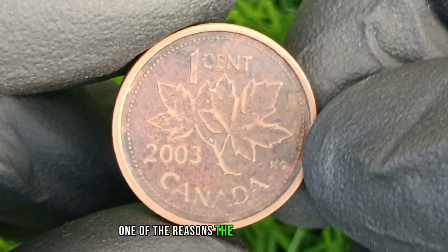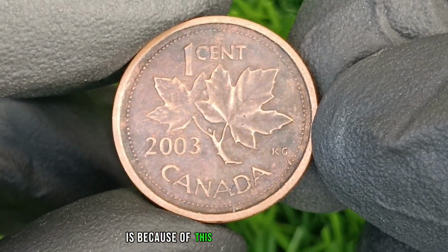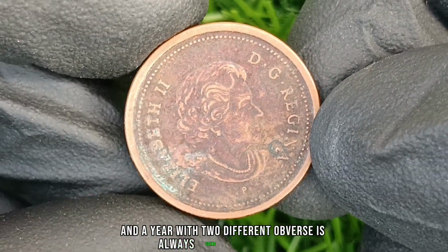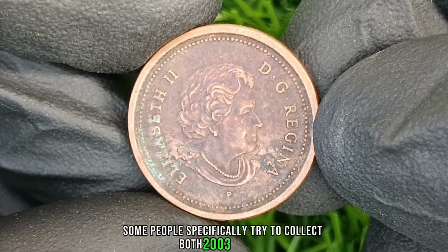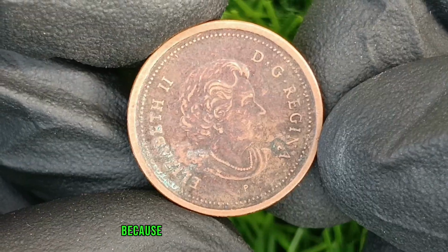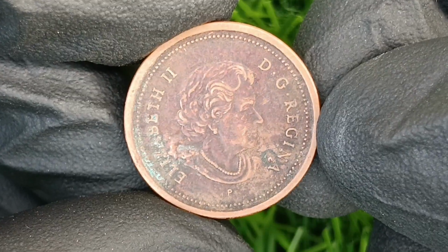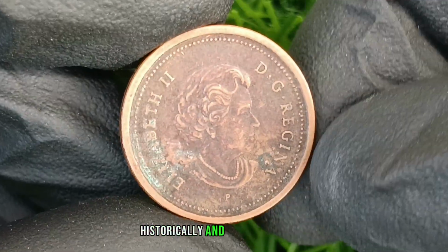One of the reasons the 2003 Canadian 1-cent coin is valuable is because of this double portrait year. Collectors love varieties, and a year with two different obverses is always going to stand out. Some people specifically try to collect both 2003 pennies, the crowned queen and the uncrowned queen, because together they tell the story of change in Canadian coinage. If you have one or both of these coins, you are already holding something that collectors consider historically and numismatically important.